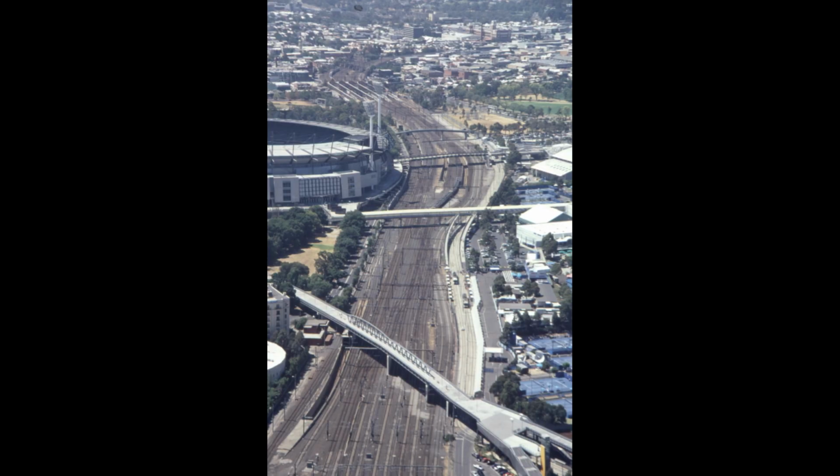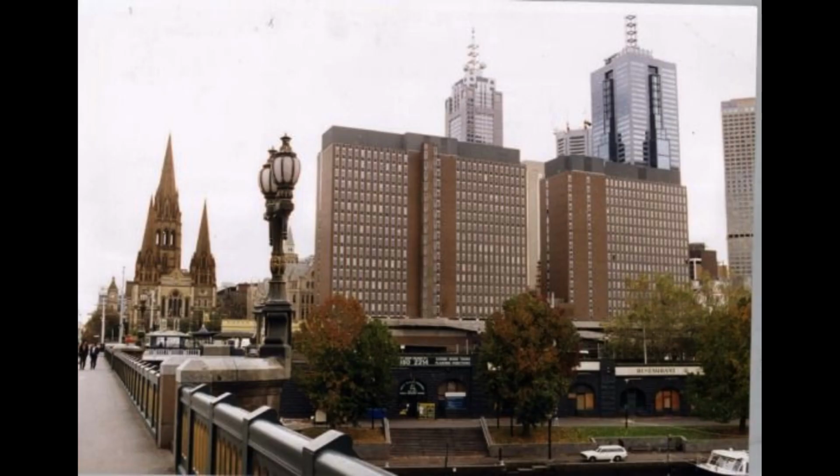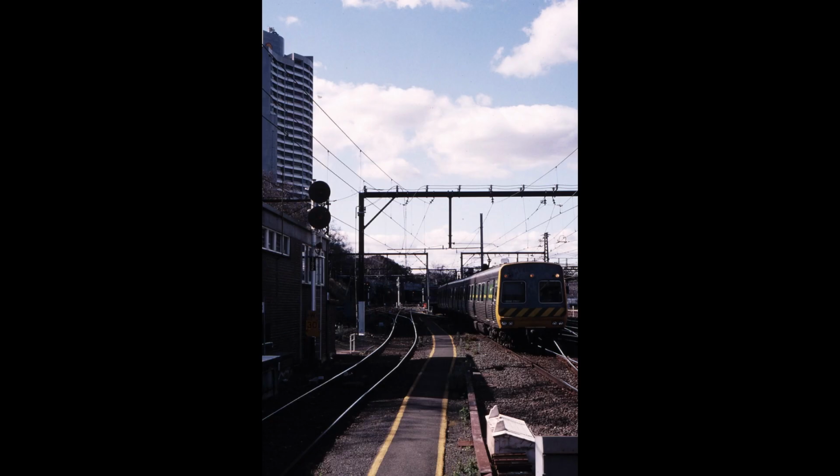In 1975, tracks were simplified to 3 through lines, and in 1980 the platforms were connected up to Flinders Street. In 1994, Jeff Kennett announced the demolition of the Princess Gate Towers, which also involved removing Princess Bridge Railway Station. Platforms 15 and 16 were demolished, and Platform 14 was retained due to former City Circle services.